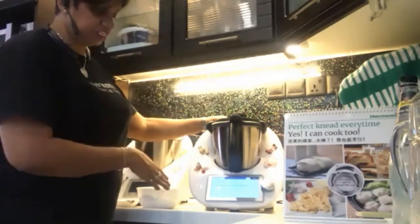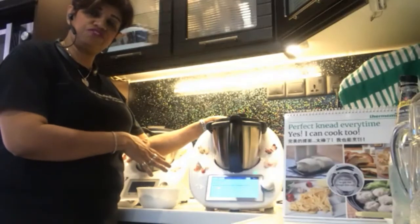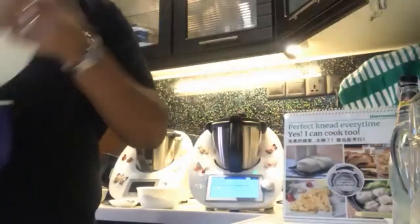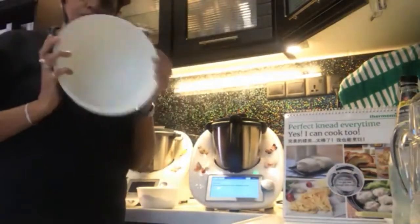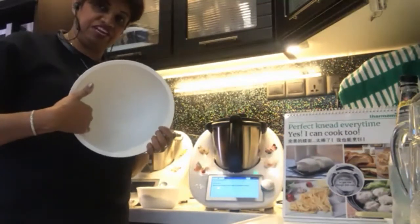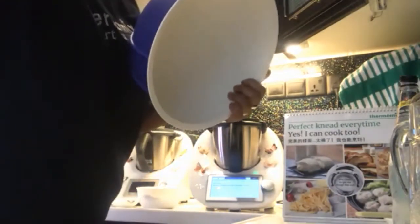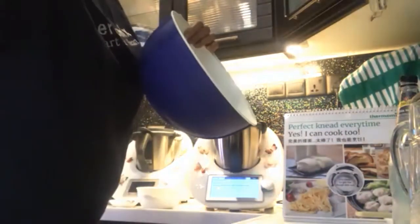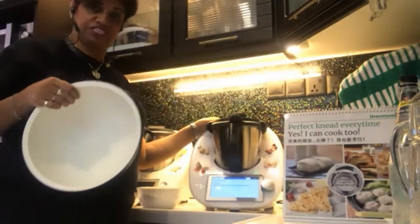And now it says grease a large bowl with unsalted butter, because this is where you would remove your dough to. So I always use my Tupperware bowl, and it's actually got a non-stick finish, so I don't have to grease it. And it's great for proofing breads because it also has a lid. So you can use any bowl, any glass bowl, but you would need to grease it first, all right?